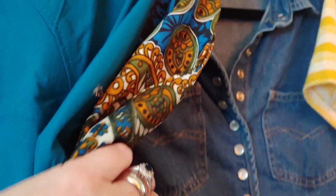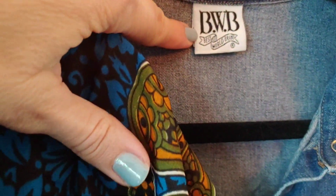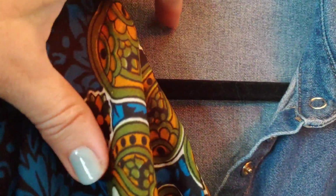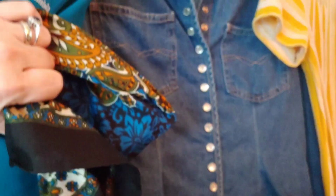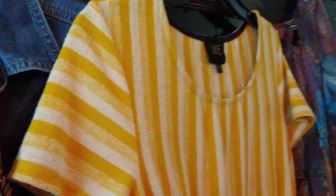Here is a made in the USA piece. The brand is Best World brand. It does say made in the USA on it. It has the pearl snap buttons. And it is a jean jacket or jean shirt. This also is made in the USA.